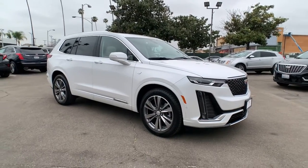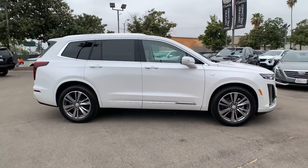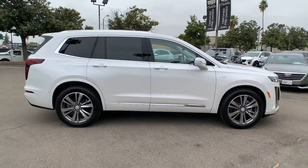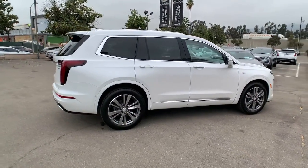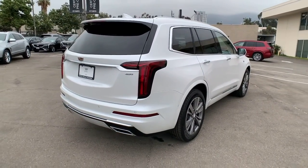Picture yourself in the 2021 Cadillac XT6. This vehicle delivers the style, comfort, and efficiency you need to meet the needs of today's lifestyle. Confidence comes standard when you're behind the wheel, prepared for the journey ahead.